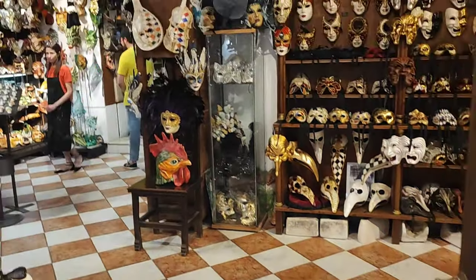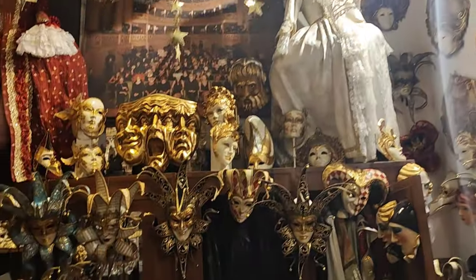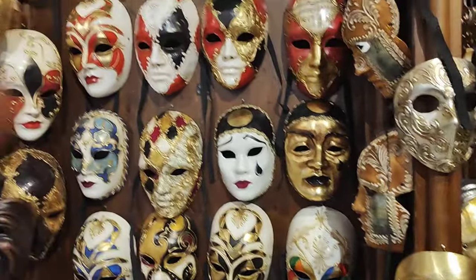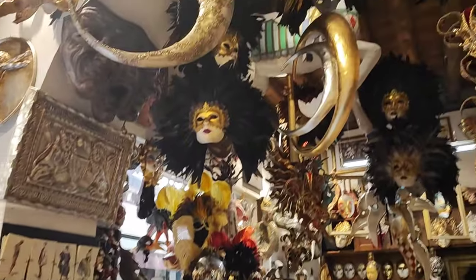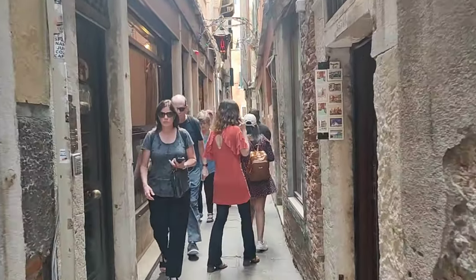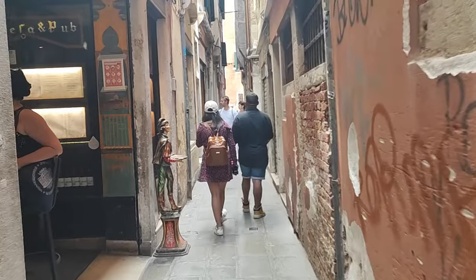This is according to their culture. Murano is scary, creepy, and full of masks. It's a very narrow road. We can see houses on both sides, even cafes. Mask showrooms are very famous and very common here.